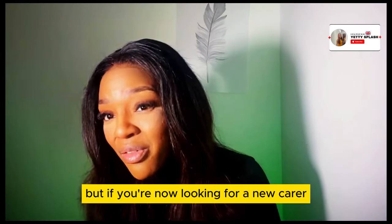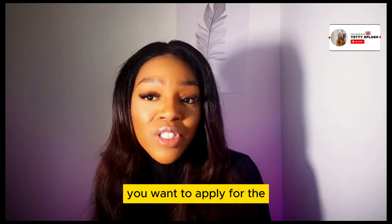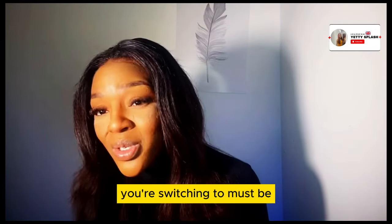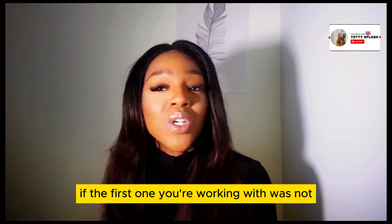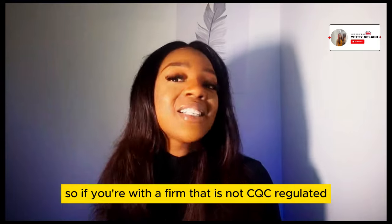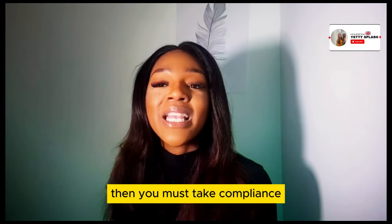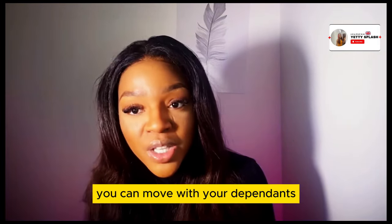But if you're now looking for a new care firm, maybe they gave you a 3 years visa and your visa is over, you want to apply for 2 more to make it 5 years in the UK, or probably you want to switch care firms, you must ensure that the next one you're switching to is CQC regulated. That is, if the first one you're working with was not CQC regulated. So if you're with a firm that is not CQC regulated, you can stay with them, you can extend your stay with them, but as long as you're moving on from them to another firm, then you must stay compliant. You must look for a firm that is CQC regulated, and yes, you can move with your dependents.